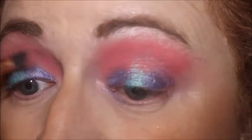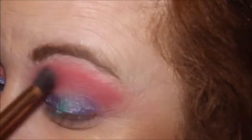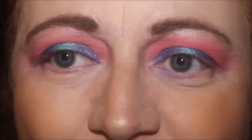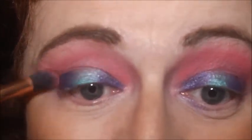So the charcoal grey is Desi's shade that she chose. So it's nice to have a combination of eyeshadows in a look, to know that each person has chosen one eyeshadow that you're actually wearing. I really like that idea. I think it's fun.